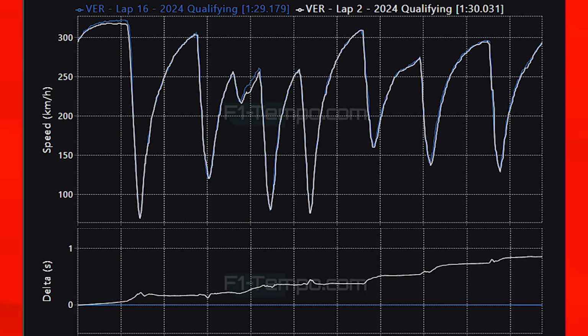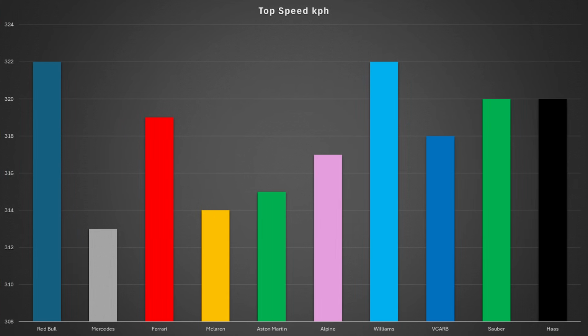So we've seen how the lap times change from the beginning to the end of the session, but what about the top speed of all the teams? This is going to be very interesting because this could give us an insight into tomorrow when the drivers actually need that top speed to do some on-track overtaking. So I've brought up the top speed from each team's fastest driver on their fastest qualifying laps so that we can see who has good top speed and who might be struggling a little bit.